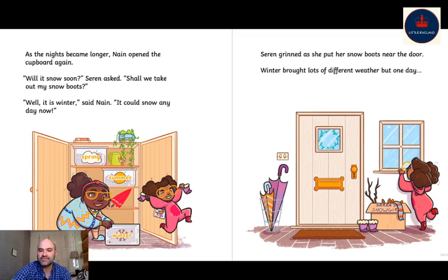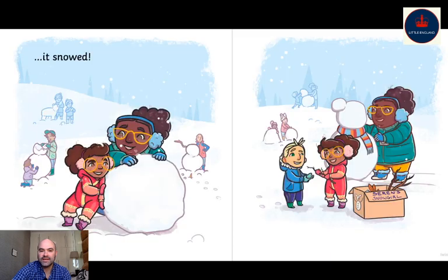Winter brought lots of different weather, but one day it snowed. It's finally snowed. There's snow everywhere. There's so much snow. And she can finally play with her friend and they can build a snowman together. Finally, Siren had everything she needed to build the perfect snow girl. So she didn't make a snowman, did she? She made a snow girl.